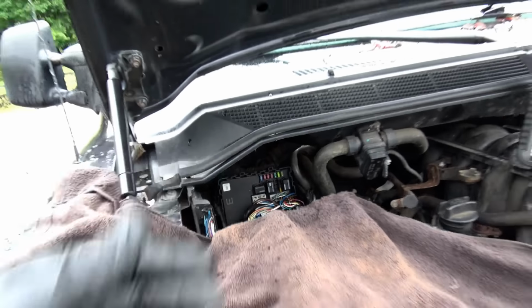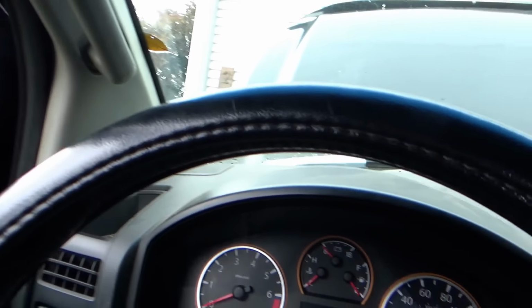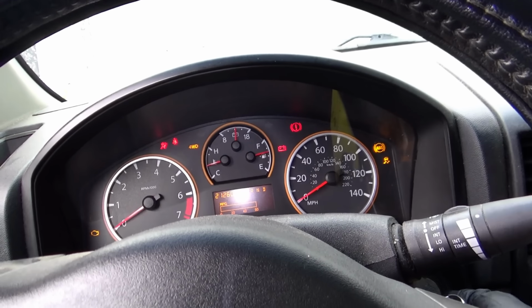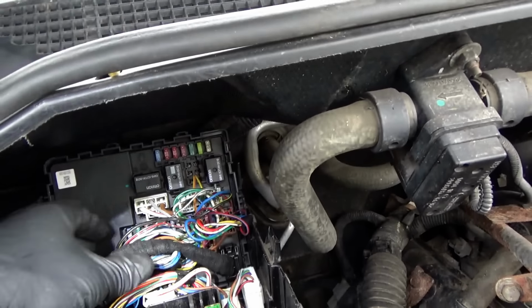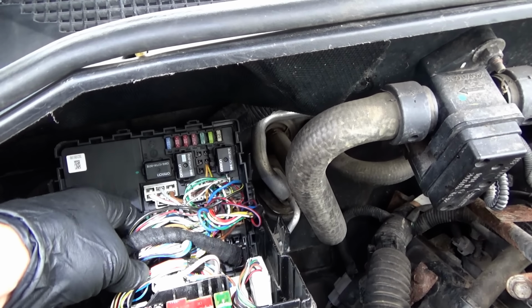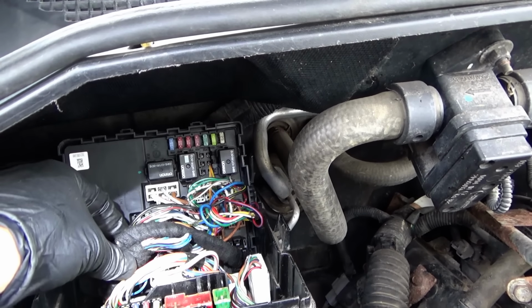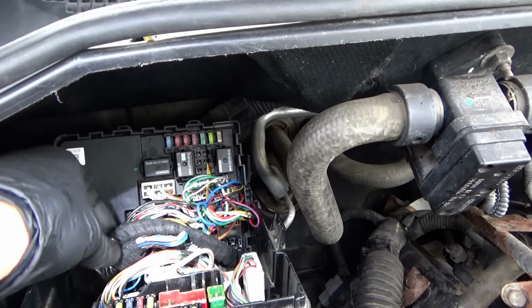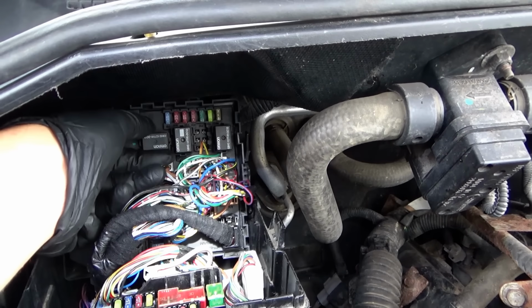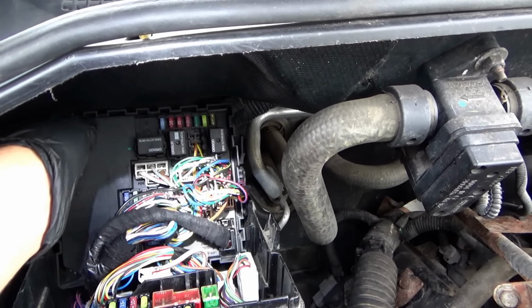All right, original IPDM reinstalled. It has all the new relays that were installed to try to repair it, I guess. Let's see. Nope. No crank. That's ridiculous. So I lifted the IPDM up a little bit. See that? Click, click. So remember, right there. Right there. I'll figure out what that clicking is.